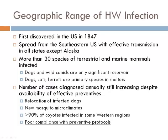So we'll start with the geographical range of heartworm infection. Certainly here in Florida, we're in one of the highest prevalence places in the country, if not the world. It was first discovered in the United States in 1847. So this infection has been with us a long time, and it started out on the East Coast and has gradually spread across the country so that now it's transmitted in all states except Alaska. So this is a disease whose spread we can track over time with the transportation of infected dogs and the spread of infected mosquitoes.